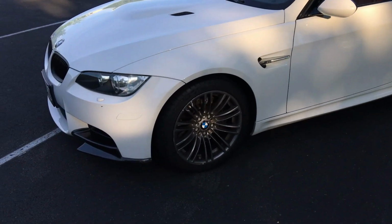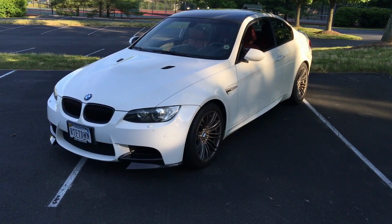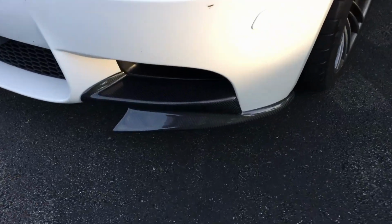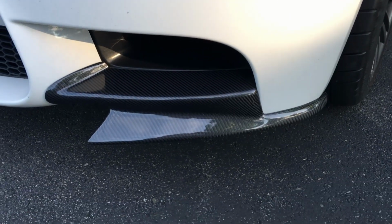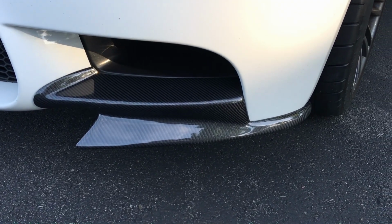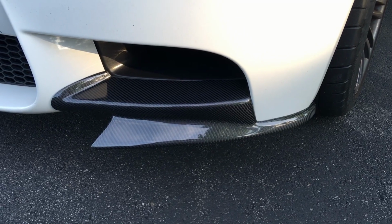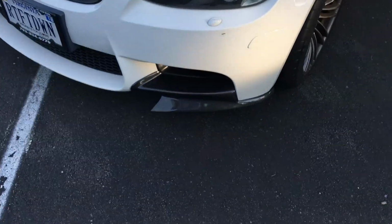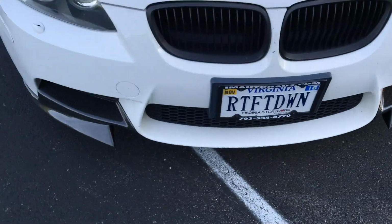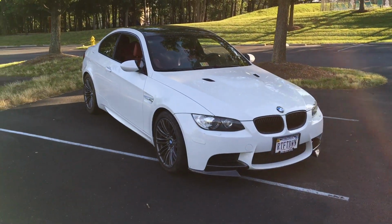Before I go inside, it didn't come as you see it here. I put on the Michelin Pilot Super Sports, and I put on the carbon fiber front splitters just the other week, and actually just finally officially put them on by reinforcing the fitment yesterday. So these are actually eBay splitters. They're like 140 bucks, but they look great. I think they really complement the car.